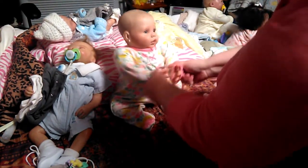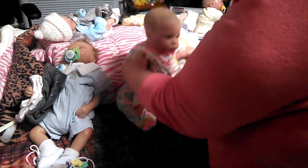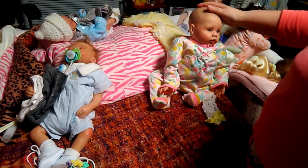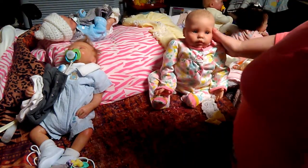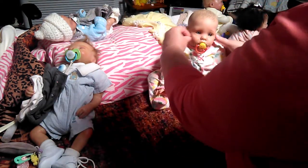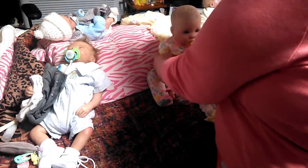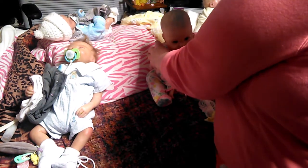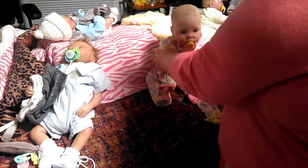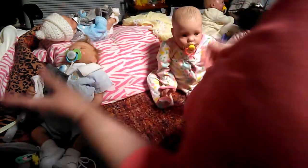Hey, Mommy, because I'm just adorable. They play patty cake now. But I've got to get the others all dressed. Is that okay with you? Okay, Mommy. Want your little binky back? Okay, hopefully she won't fall over. Put that right there, just in case. It just tears me up when they do that.